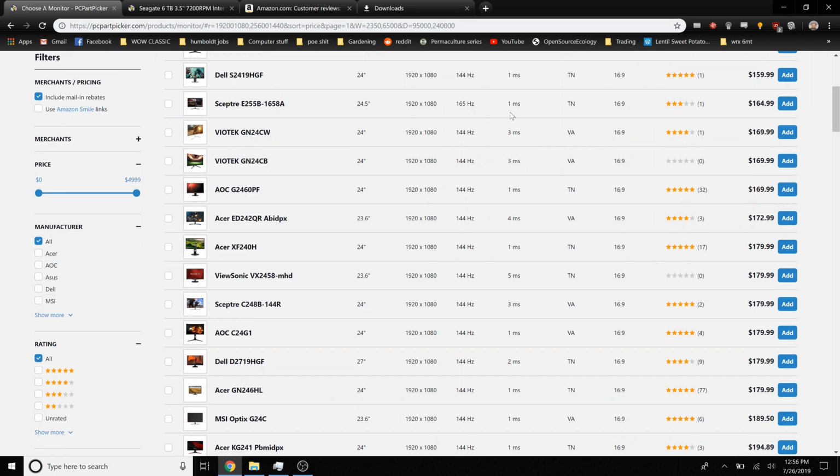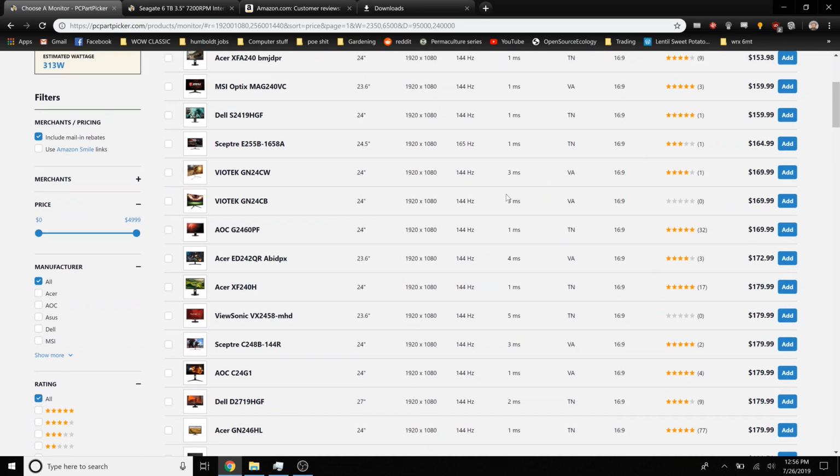So 1 millisecond versus 3 milliseconds. What does this mean? This is the gray to gray. So how long does a pixel take to basically refresh the color spectrum on it from going from one extreme to the next? 1 ms is better than 3 ms. You're probably going to be fine. I don't know really if your human senses can really detect too much of a difference. Of course, there's always going to be monitor snobs that say, oh yeah, I can totally tell the difference. All right, fine, cool, whatever.